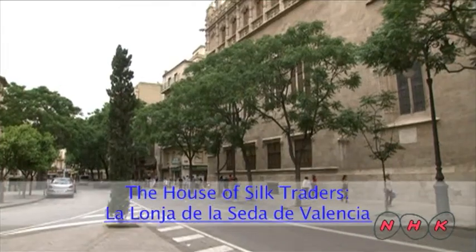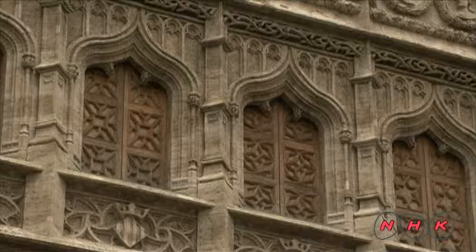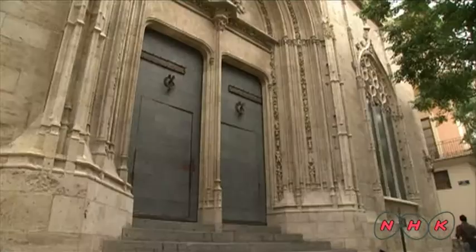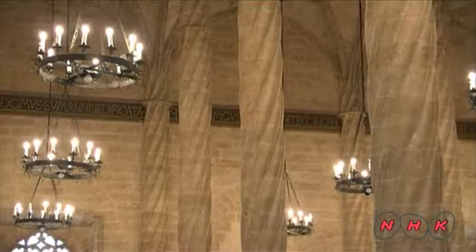The house of silk traders, La Lonja de la Seda de Valencia. This was a trading house for silk merchants, known as La Lonja. It was built over 15 years. The entire complex was completed in 1533. At that time, Valencia was a thriving hub of Mediterranean trade.